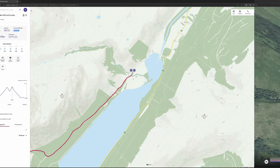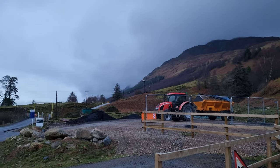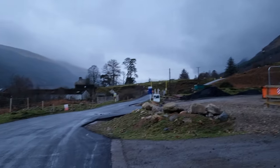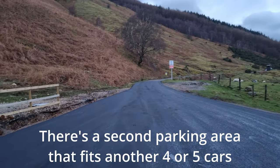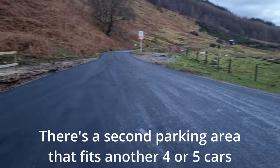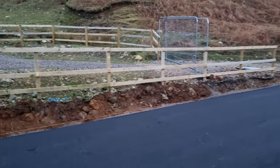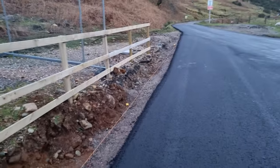Good morning. It's 8:30 in the morning. I'm at the car park for the two Munros at Loch Lochy. The car park looks to fit about 4 or 5 cars. And by the look of this tarmac, it looks like it's just been laid. It's still got a line there.